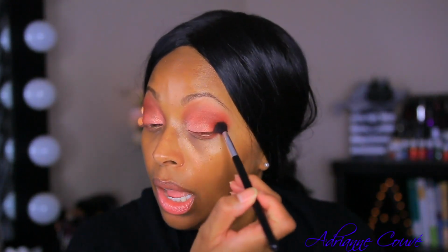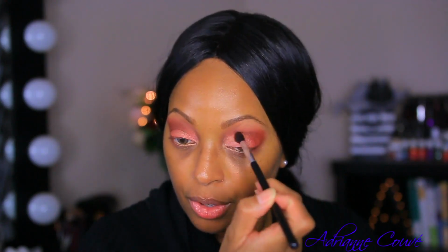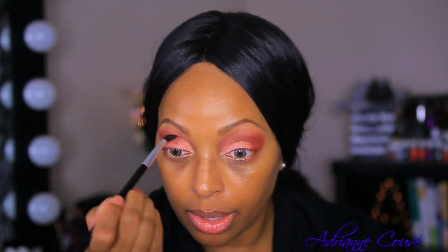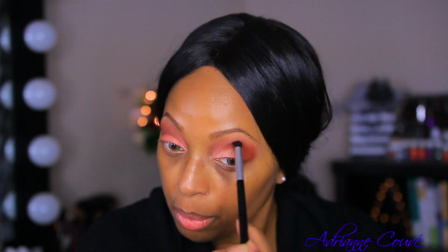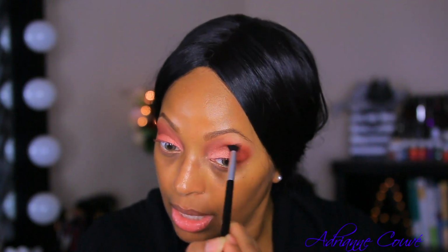Wow, let me sit this down. Looks like I got a little more pigment on my brush this time than I did the first time. Gosh, I feel like I am just being a total slob getting this on and blended. I don't feel like it's usually this messy for me when I put my shadows on. I don't necessarily think it's the palette.